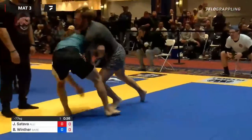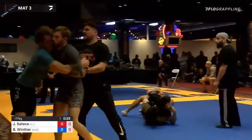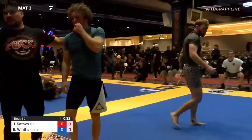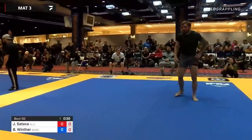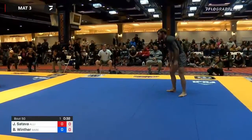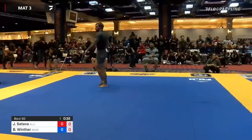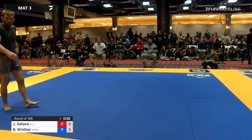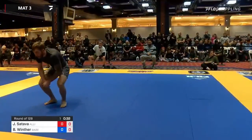Just over 30 seconds left. Winter gets back up to his feet. Drives forward, but looks like we got a little stoppage here. I wonder if there's a little blood or a cut or something. They sort of clashed heads, or it's pretty scrappy right there, that little movement to the top.